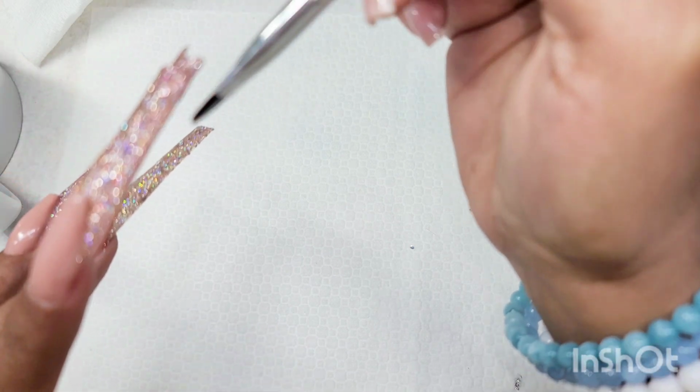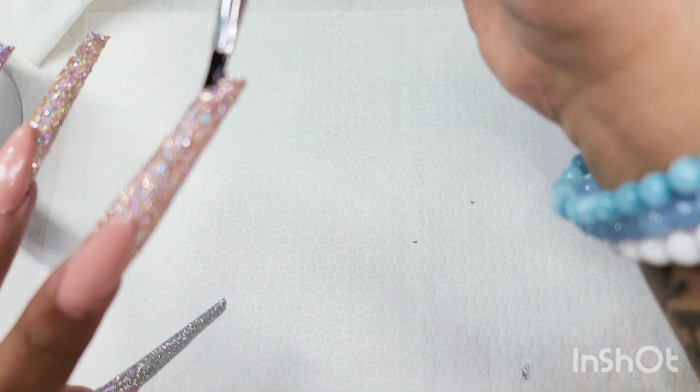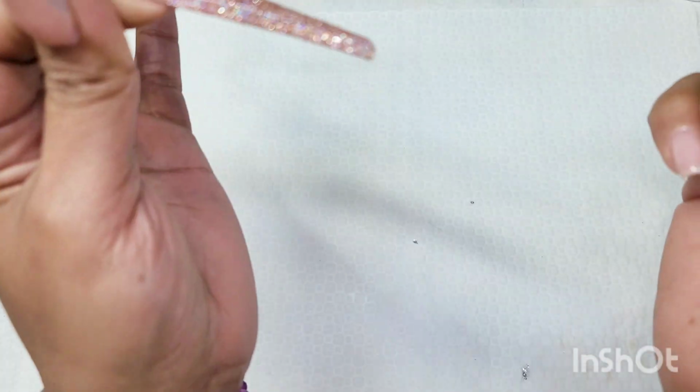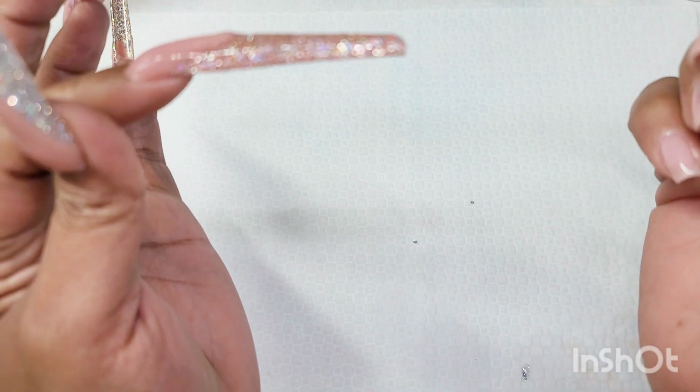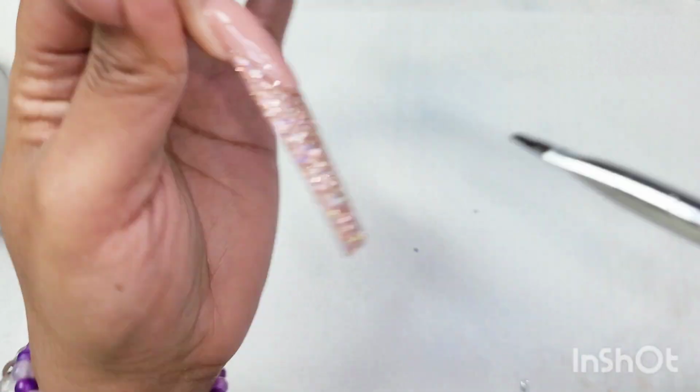I do have to say though, I really had to file on this set. I don't know why. I think I overdid it a little bit, but I had fun. Polygel is a product that is very easy to file. I'm very grateful that I had a dust collector, because I saw the difference when I file acrylic as opposed to when I file polygel. I noticed a difference this morning. Oh my God, the amount of dust.